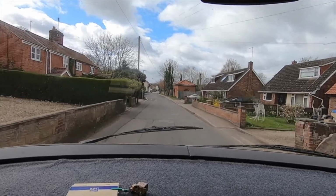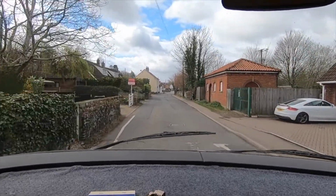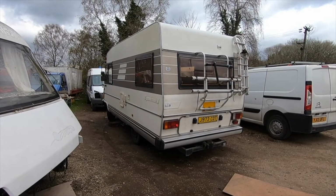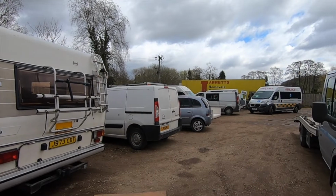Well, the Hymer's actually moving again. First time in 6 months, 8 months or longer. I'm just taking it down the road to the MOT, which is only half a mile away. Here she is in the yard with lots of ambulances and other vans.